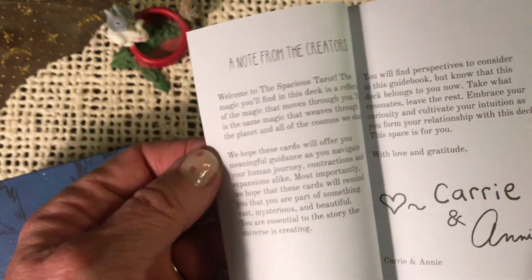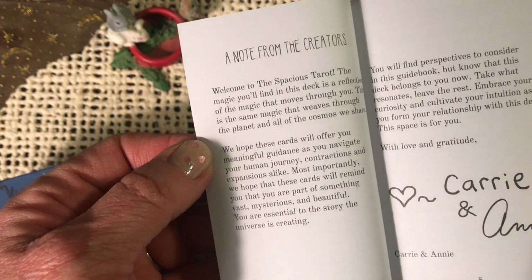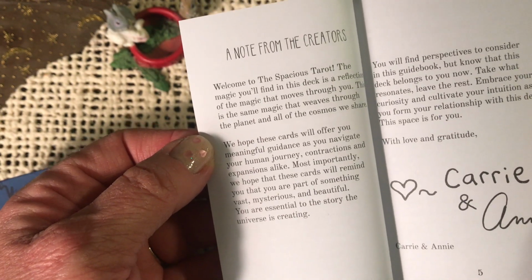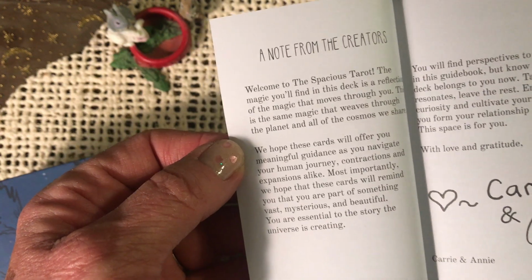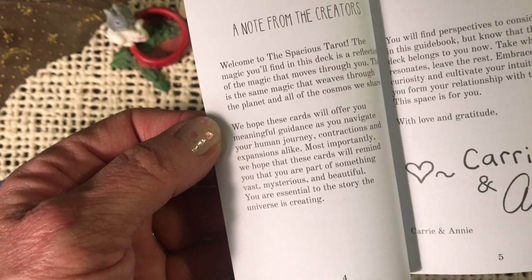Here's a note from the creators. Welcome to the Spacious Tarot. The magic you'll find in this deck is a reflection of the magic that moves through you. This is the same magic that weaves through the planet and all of the cosmos we share. Awesome.